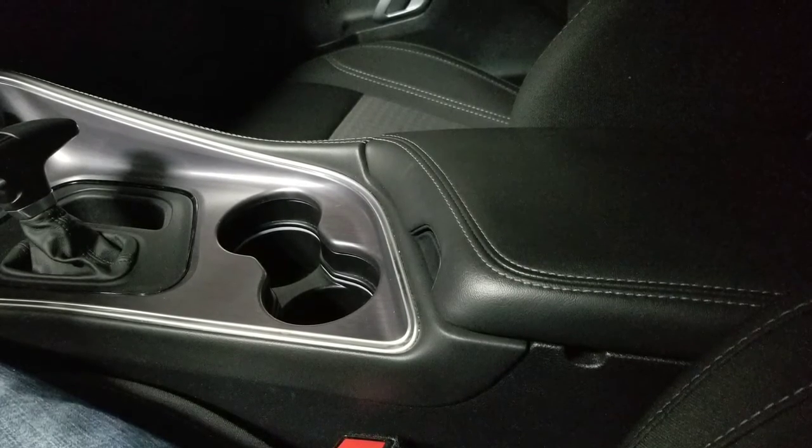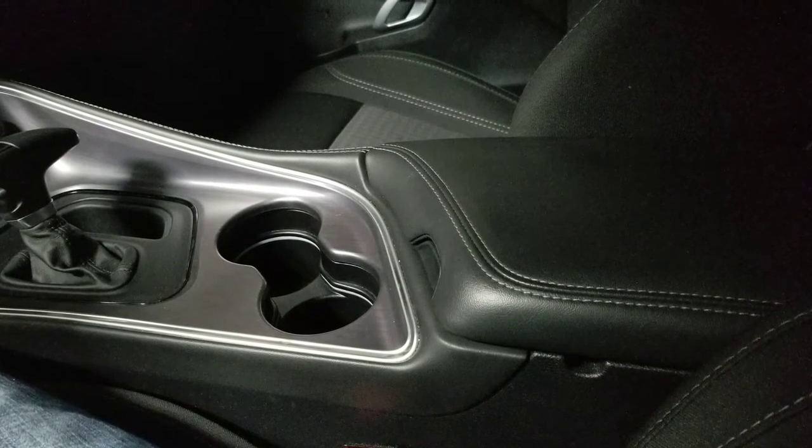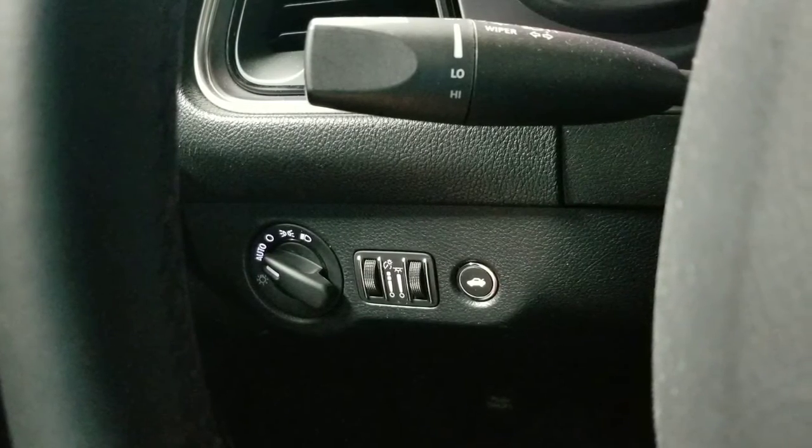I gotta give them kudos for the center console because there's actually ports where you could slide cables through. The little dip there is actually a cable slide. The cup holders are lit. There's LED lights inside the cup holders and accent lights on them as well, which I think was a very nice touch. And shifting this car, you don't really have to deal with the cups bothering you.